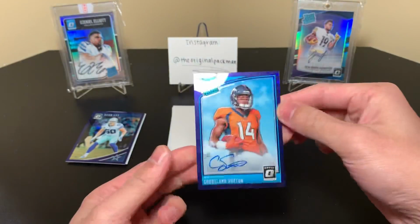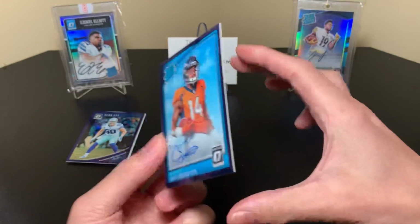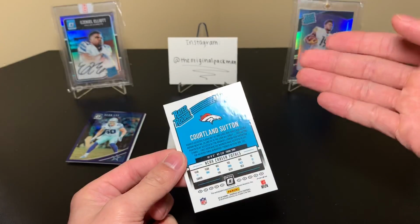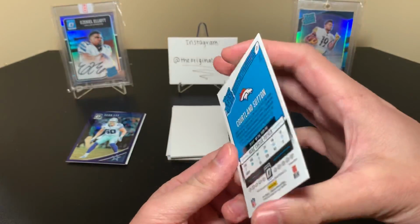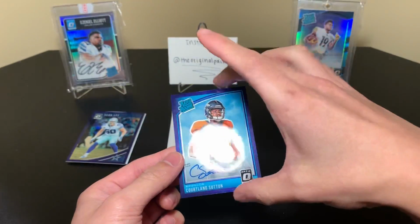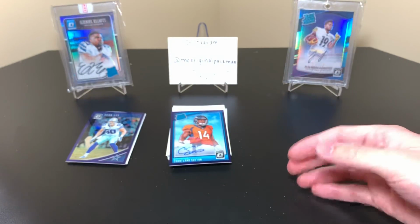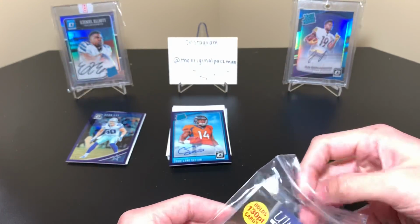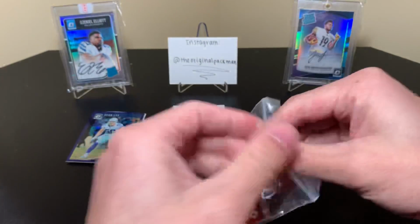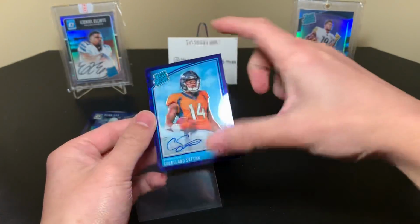Oh, Courtland Sutton. Not bad at all. Purple Stars rated rookie of Courtland Sutton. I've hit a lot of Courtland Sutton stuff, folks, which isn't bad because I believe he'll be a good player. If you have Courtland Sutton stuff, I recommend you hold it. I'm not selling my Courtlands yet because A, I'm not a fan of their QB situation, and B, I believe he'll get better, especially now that Emmanuel Sanders is out for the year. He's going to get the lion's share of the targets for the rest of the season. On top of that, Demaryius Thomas is gone, so hopefully they can get a quarterback too. I don't believe in Case Keenum. Trust him as far as I can throw him, and I can't throw him very far.